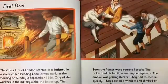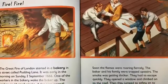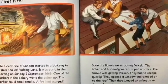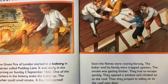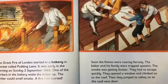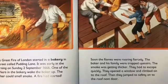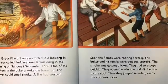The Great Fire of London started in a bakery in a street called Pudding Lane. It was early in the morning on Sunday, 2nd of September 1666. One of the workers in the bakery woke the baker up. The worker could smell smoke. A fire had started. Soon the flames were roaring fiercely. The baker and his family were trapped upstairs. The smoke was getting thicker. They had to escape quickly. They opened a window and climbed onto the roof. Then they jumped to safety onto the roof next door.